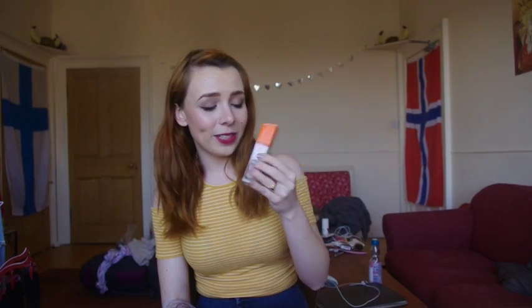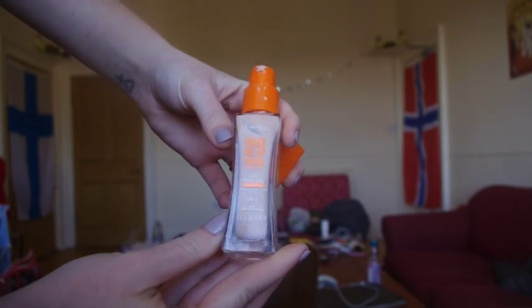Rimmel Wake Me Up Anti-Fatigue Foundation, Skin Brightening Vitamin C with SPF 15. I'm in the shade 010 Light Porcelain, and this is a really, really good shade match, and it has a pump and it's orange, so what's not to like?